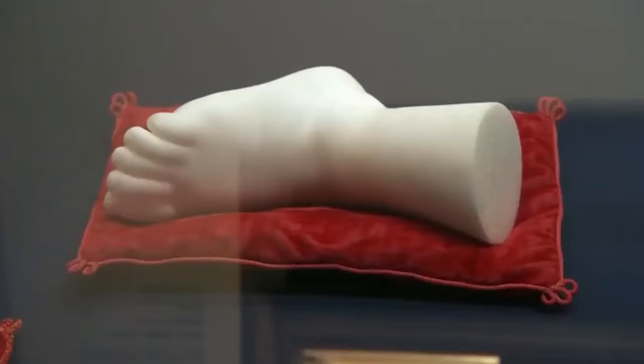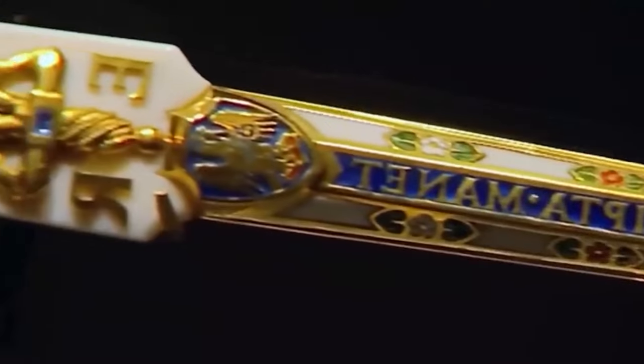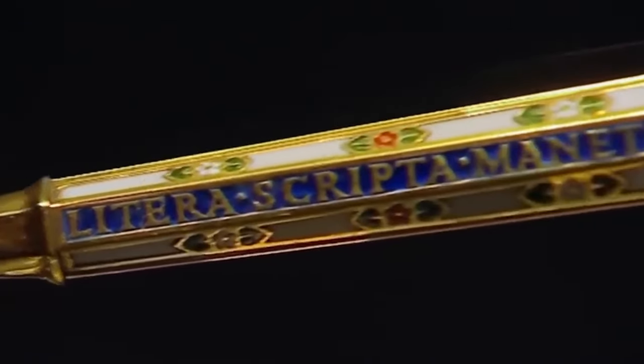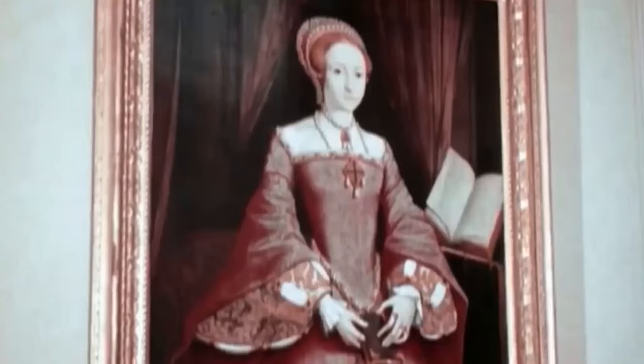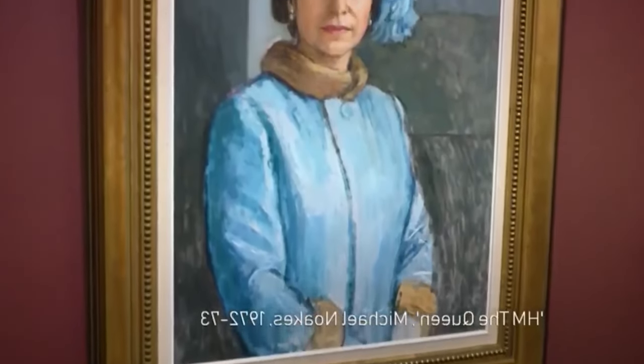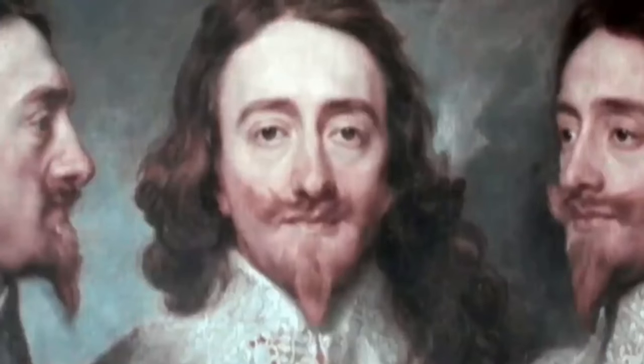Drawings, paintings, sculptures form part of this collection, and they are spread around 13 different residences, including Buckingham Palace and Holyrood House at Edinburgh. With some 7,000 paintings, a vast number are royal portraits, and one face appears time and time again, our Queen Elizabeth II. More than 100 artists have painted the Queen, of course.